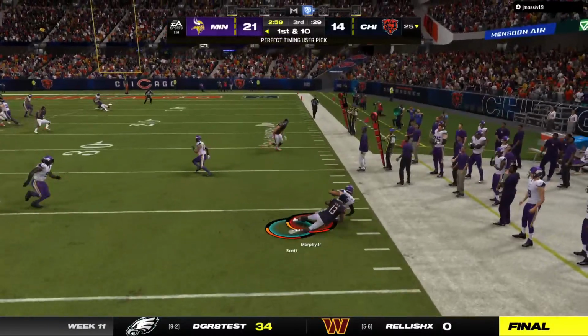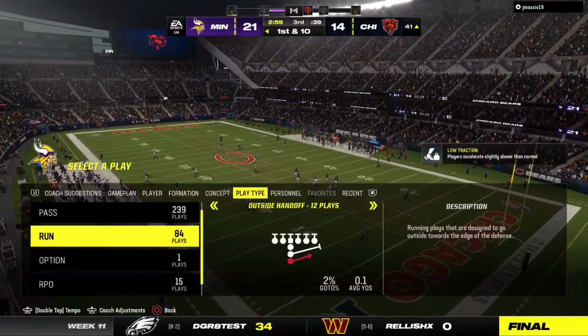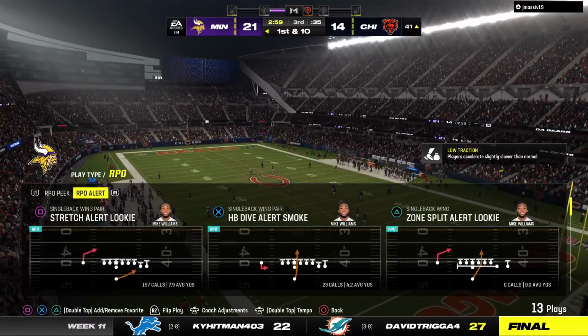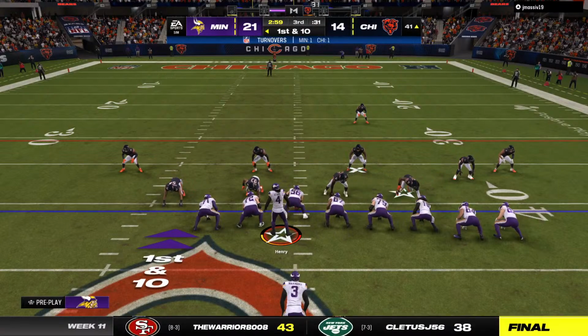Well, he tries to force it in, and it's intercepted. Picked off by Byron Murphy. And they'll start with great field position at the 41-yard line. They're coming out with a jumbo package to start the drive.